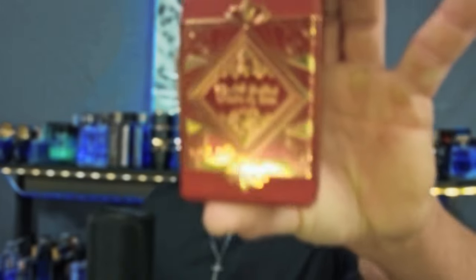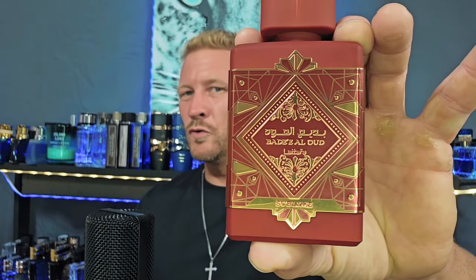And the quality is actually not too bad in this thing too. I forgot to mention that right at the beginning. The quality is pretty good on this one. So enough rambling about it. That's my final thoughts on Lattafa's Bade'e Al Oud Sublime.